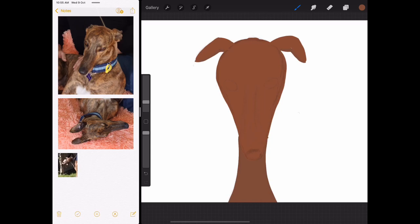is the lower part of the ears that needs some outlines here and some fill-ins with a slightly darker color that you choose on your color palette.